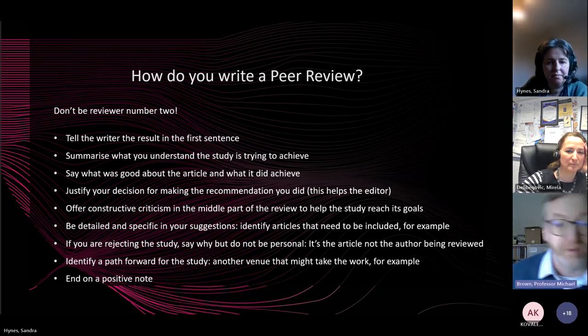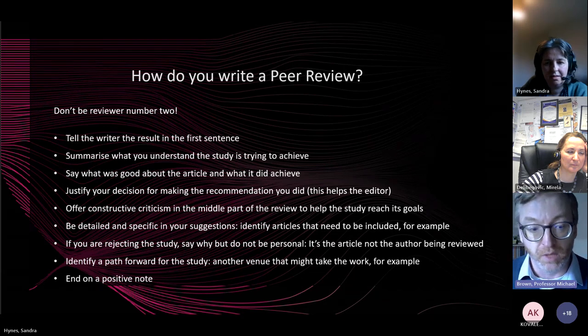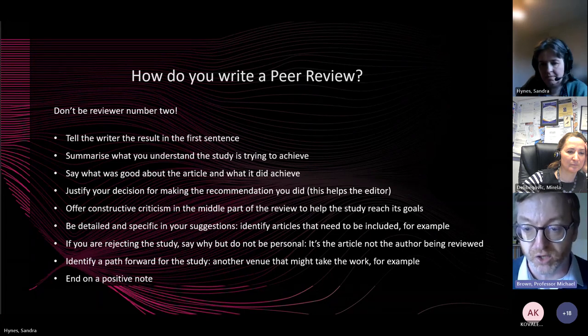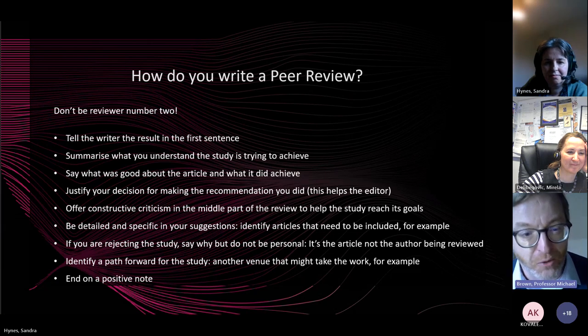So identify a path forward for the study. And even if you're rejecting a piece of work, say specifically what you think could be done constructively. This article could be improved in this way and then submitted to a different journal, for example. And always try and end on a positive note. Rehearse the fact that you found things that were good about the work in question. That helps to soften the blow a little, even if they are going to end up feeling bruised and battered at the end of your rejection note.